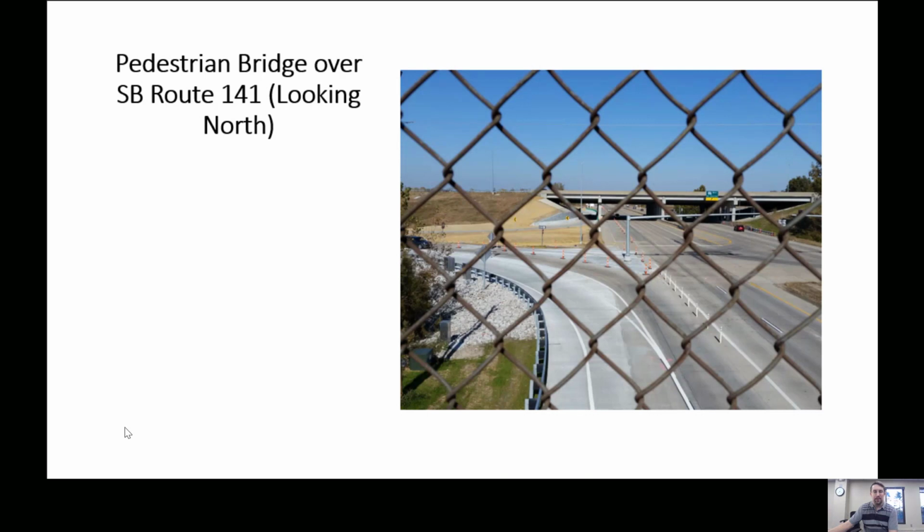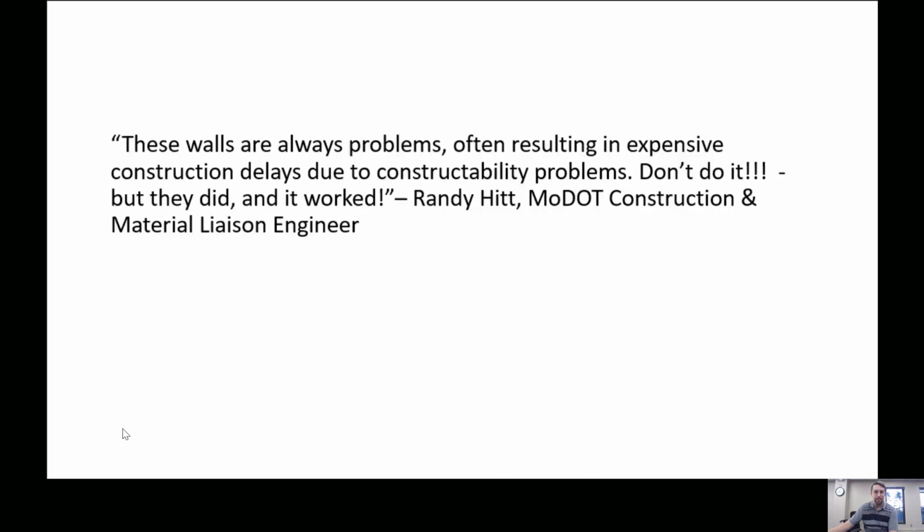And then finally, here is the pedestrian bridge south of the Page Bridge, overlooking all of our improvements, which included changes or modifications to southbound 141, and then near the top of the screen is actually the displaced left and the retaining wall we built.